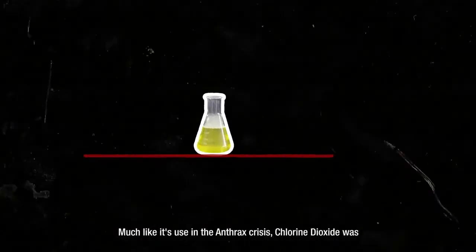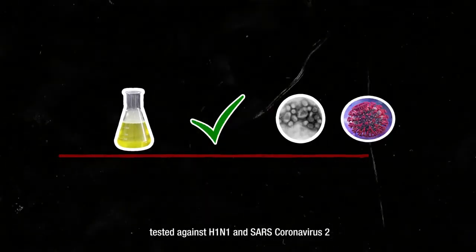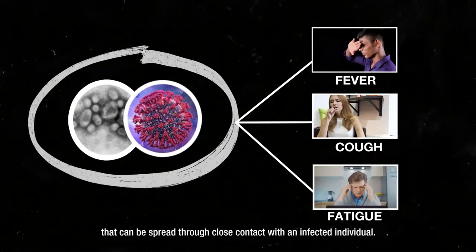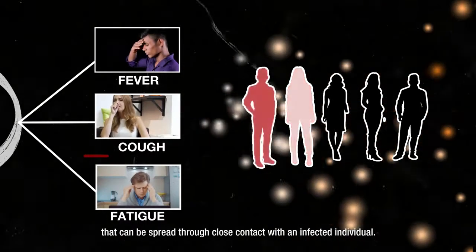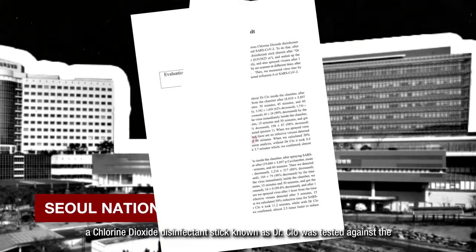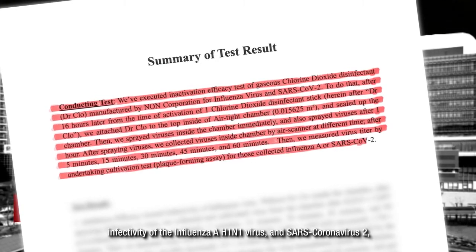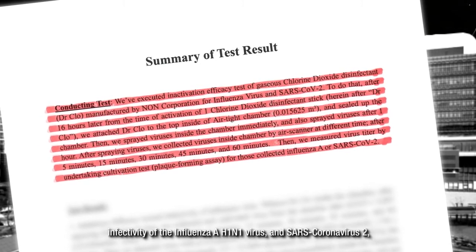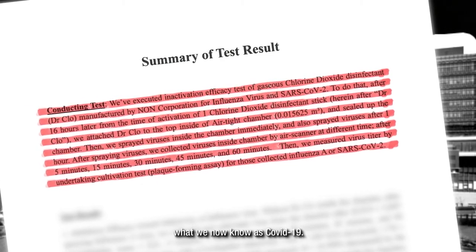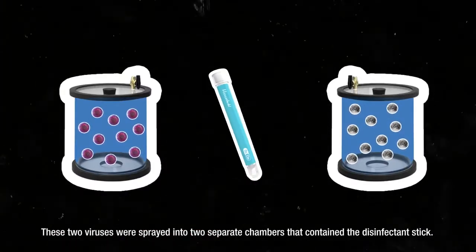Much like its use in the anthrax crisis, chlorine dioxide was tested against H1N1 and SARS coronavirus 2, both respiratory infections that have symptoms such as fever, cough, and fatigue that can be spread through close contact with an infected individual. In an experiment conducted by Seoul National University, a chlorine dioxide disinfectant stick known as Dr. Chloe was tested against the infectivity of the influenza A H1N1 virus and SARS coronavirus 2, what we now know as COVID-19. These two viruses were sprayed into two separate chambers that contained the disinfectant stick.